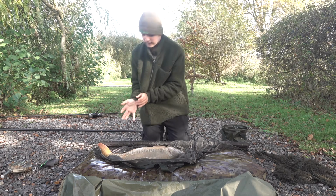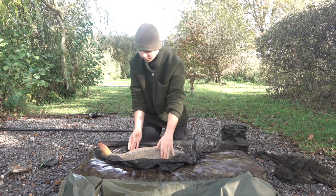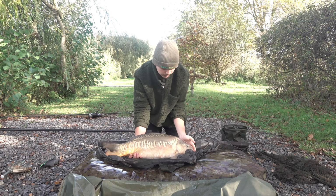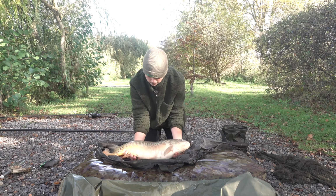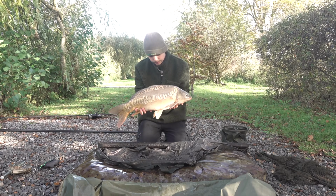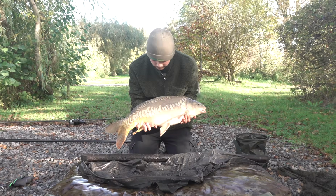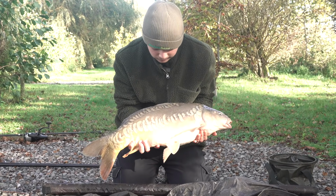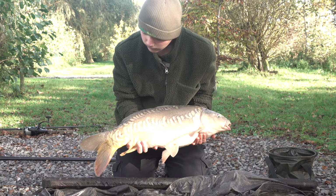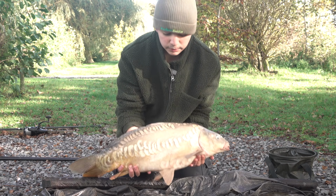Right. Time to hold this beautiful fish. Got some lovely patterns on it. Nice little mirror. There she is. Did you look at that? Absolutely beautiful fish. Got a nice scale pattern going down the middle. Some nice scales along the back. Nice lovely tail. Just going to flip her around so you can see the other side now.